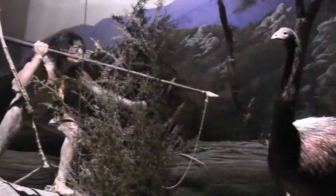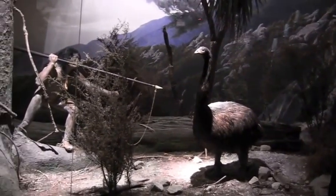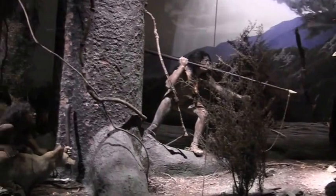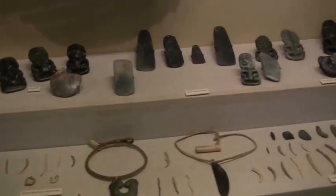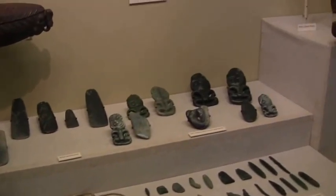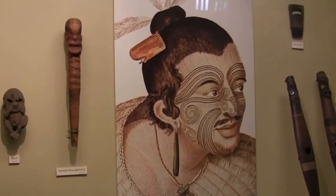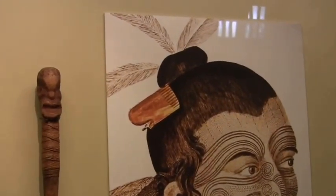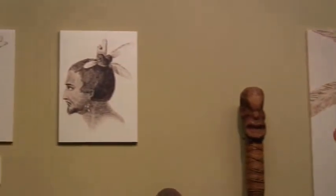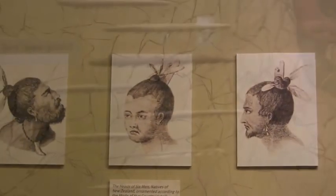This guy's about to kill this moa. They did hunt them to extinction. Looks like they had a dog. Here's examples of jewelry and combs for their hair, and the hair is done up in a top knot, and we have seen many men with their hair in this style.